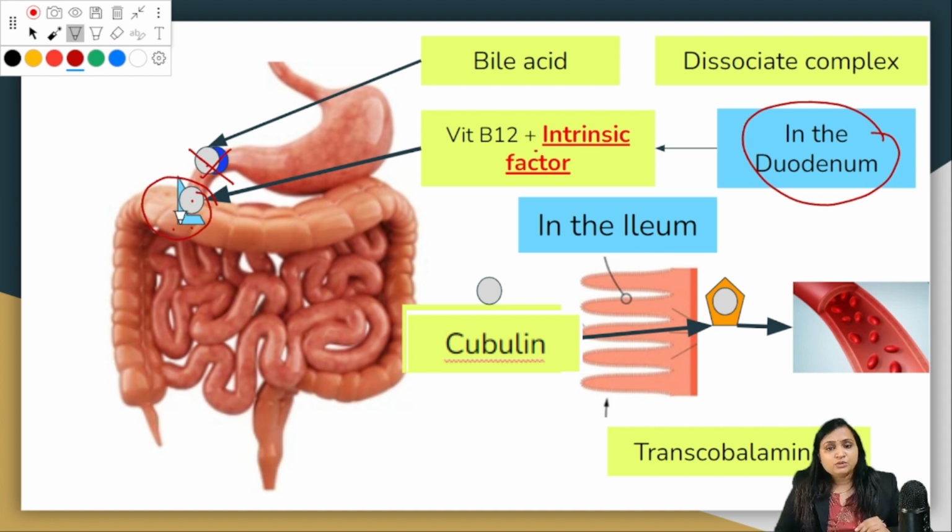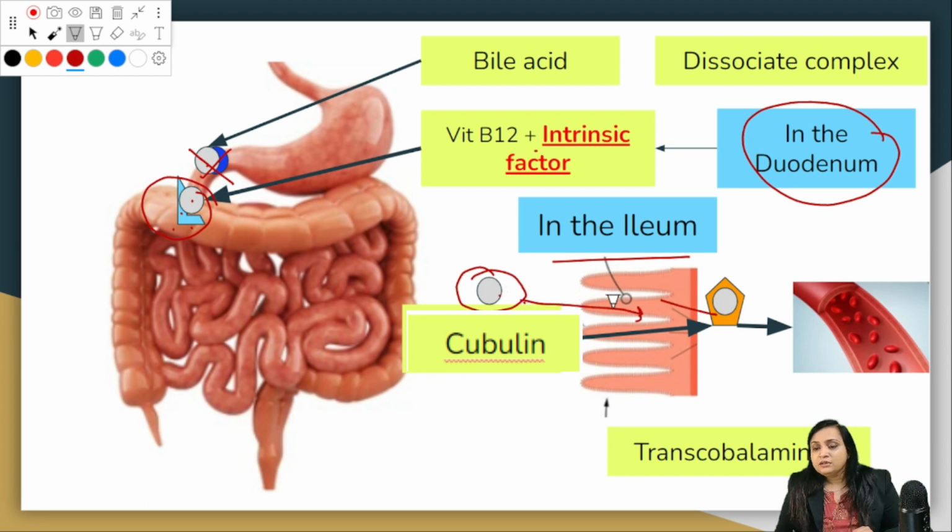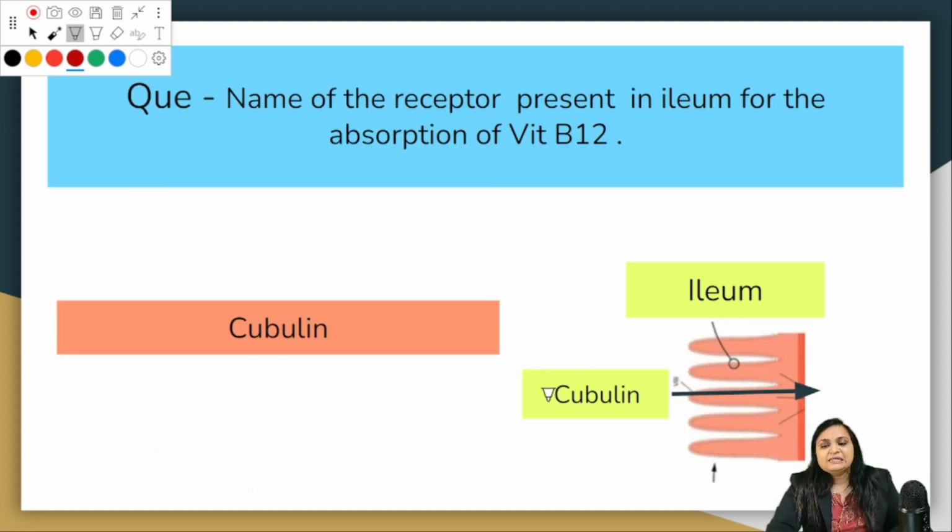Now this complex will move to the terminal ileum, where it gets absorbed by the receptor called cubilin. So the correct answer of the previous question, which receptor is present in the ileum, is cubilin. So this gets absorbed through the intestinal lumen and goes to the bloodstream. Again, you remember, vitamin B12 cannot go alone. It is a very fragile form. So in the bloodstream we have transcobalamin 2, which again binds to vitamin B12 and moves it into the bloodstream. So the correct answer is cubilin.